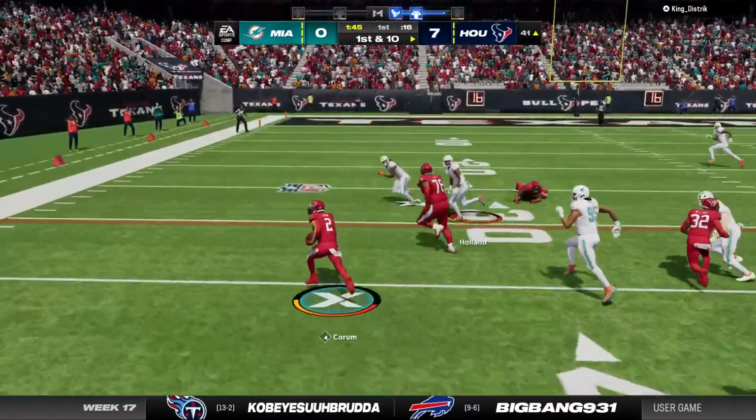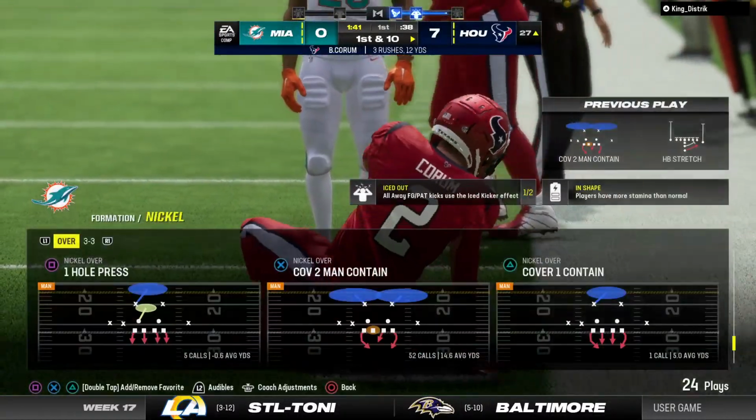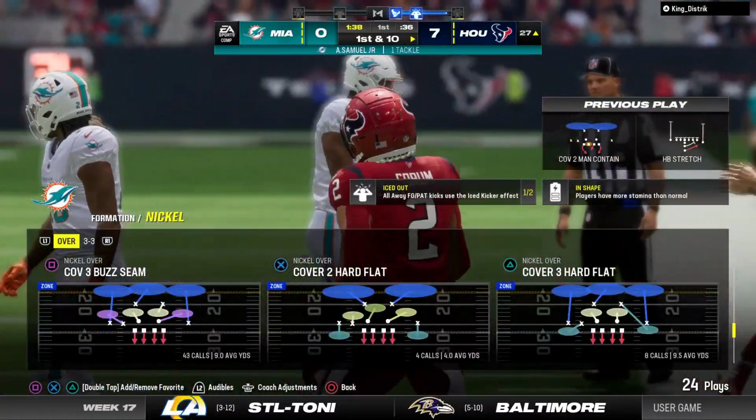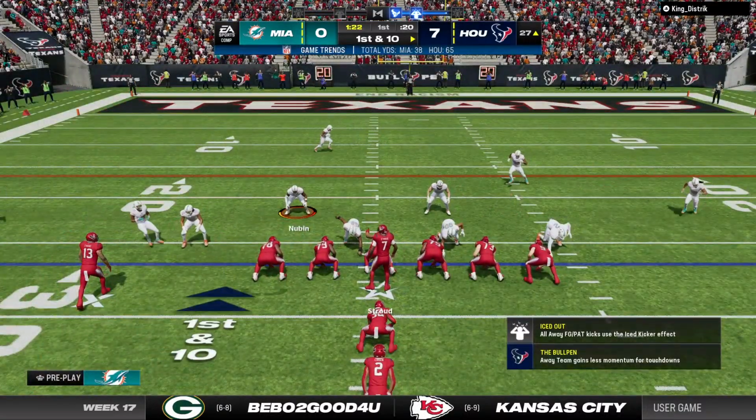On first down, they'll go to the ground attack. And a very determined run there as he'll take this all the way down to the 27. Good effort. They get 14 on that one. Good for a Houston first down.